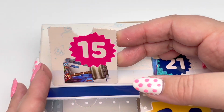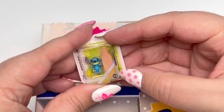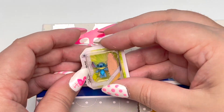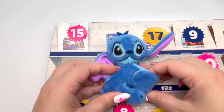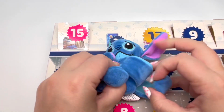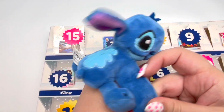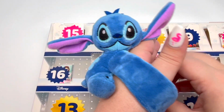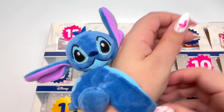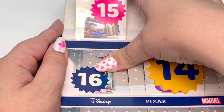All right, so here we go. Woo, what's this? All right, we got Stitch. Yay, we got Stitch! You guys, I'm so silly. I meant to put Stitch on at the beginning of this unboxing and I completely forgot. How can I forget about Stitch? Stitch, I am so sorry. You are so stinking cute. Please forgive me for not including you in this unboxing. All right, number 16. I feel so much better now that Stitch is with us.